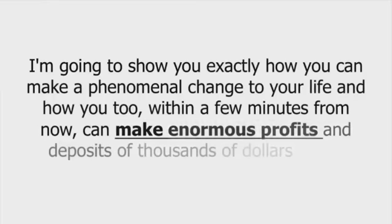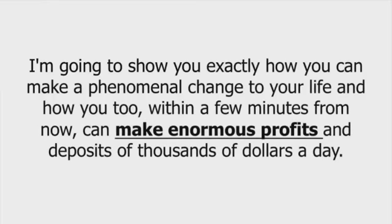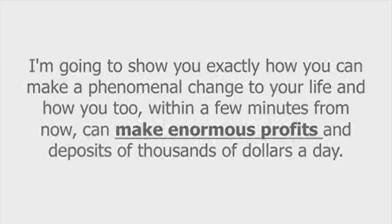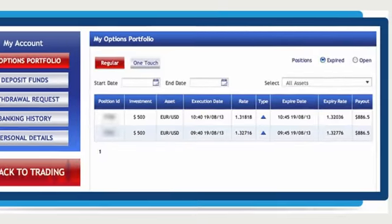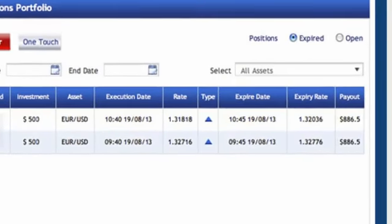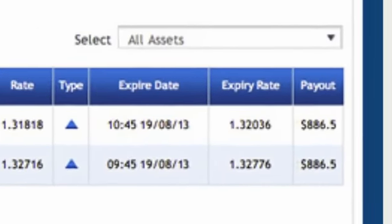I'm going to show you exactly how you can make a phenomenal change to your life and how you too, within a few minutes from now, can make enormous profits and deposits of thousands of dollars a day. This spying algorithm I'm talking about will ensure you make $1,773 within an hour before noon. You can see how I made the $1,773 off just 2 trades before lunchtime.